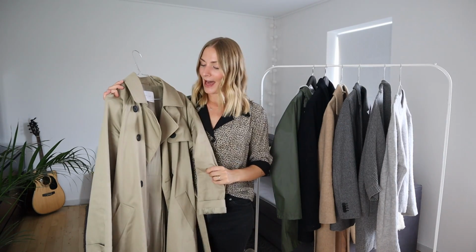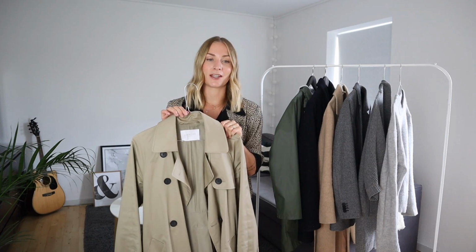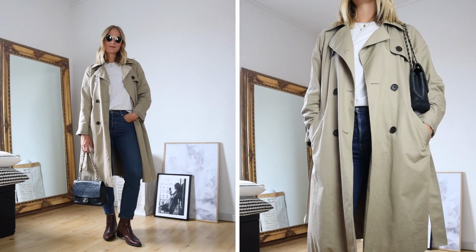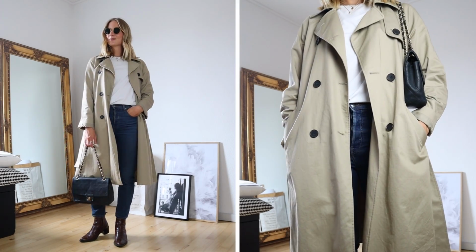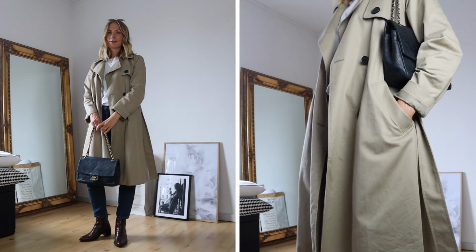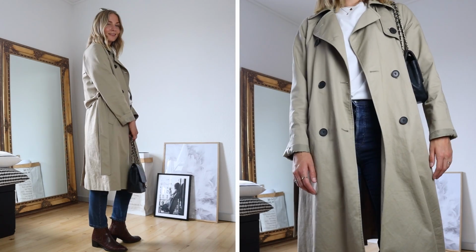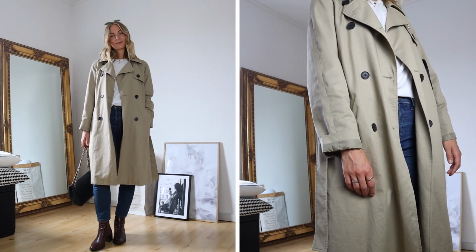So first up, I have a trench coat from Everlane. I've had this in my wardrobe for a couple of years and it's part of my basic wardrobe because really you can use this kind of coat all throughout the year. I do find it especially suitable for autumn because it is actually water repellent. So it's not water resistant, but it will repel the water. If you're out in the rain for a really long time, it probably will get wet at some point, but if it's just drizzling like it does throughout autumn, this coat is absolutely perfect.